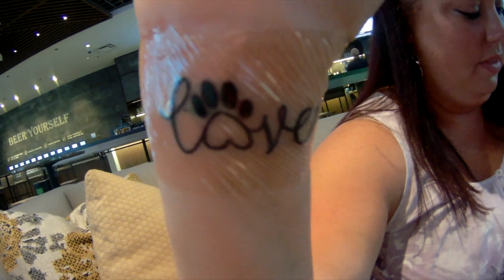She owns a groom shop, and it spells love with a paw print. It's really, really cute. I actually want to get my dogs' paw prints, but I want to get their paw prints stamped with, I guess, whatever's safe. I can't talk. My brain is all over the place. Get their paw prints stamped and then have the artist draw it so I get their actual paw prints. I want their actual paw prints. But that's probably what's going to be my next actual tattoo.